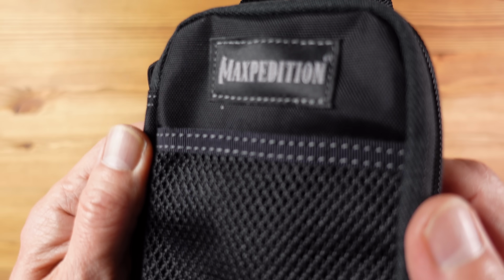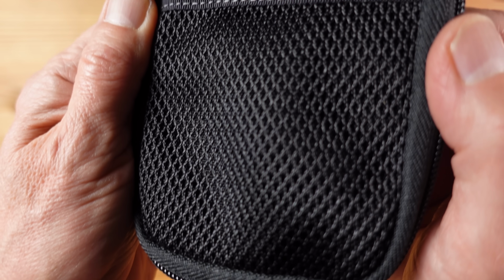And I think Maxpedition pouches are particularly good value. This one is the Micro. It's the smallest in the range and comes in at £21.